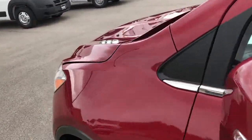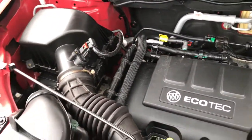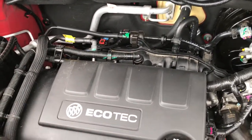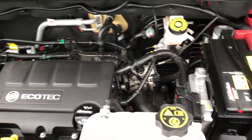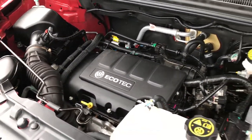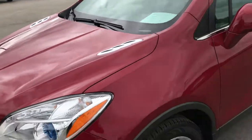Under the hood, we have the 1.4 liter four-cylinder motor. Ecotec motor. This vehicle has been fully safetied and inspected by our service shop. Engine bay is very clean. You can hear it runs very smooth. This one has been fully safety inspected, has a fresh oil and filter change. All the fluids have been checked and topped off as per our inspection. And this car is 100% ready to go.